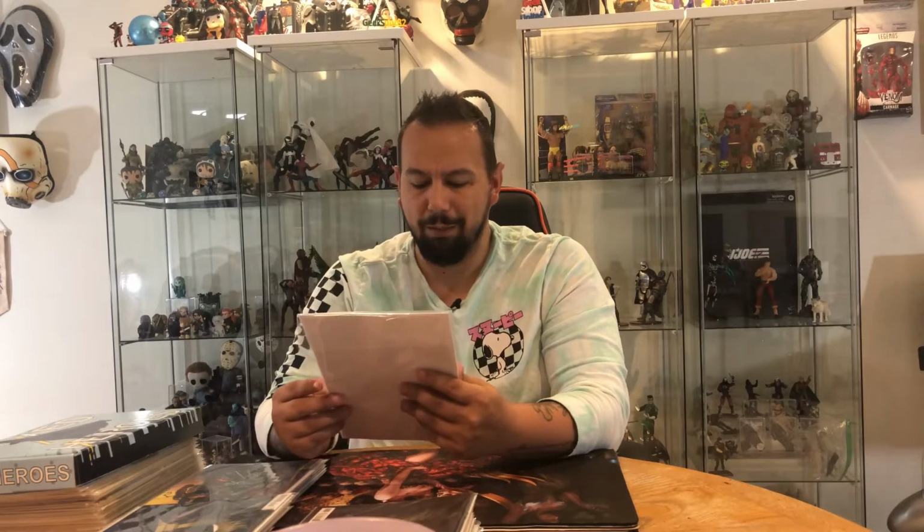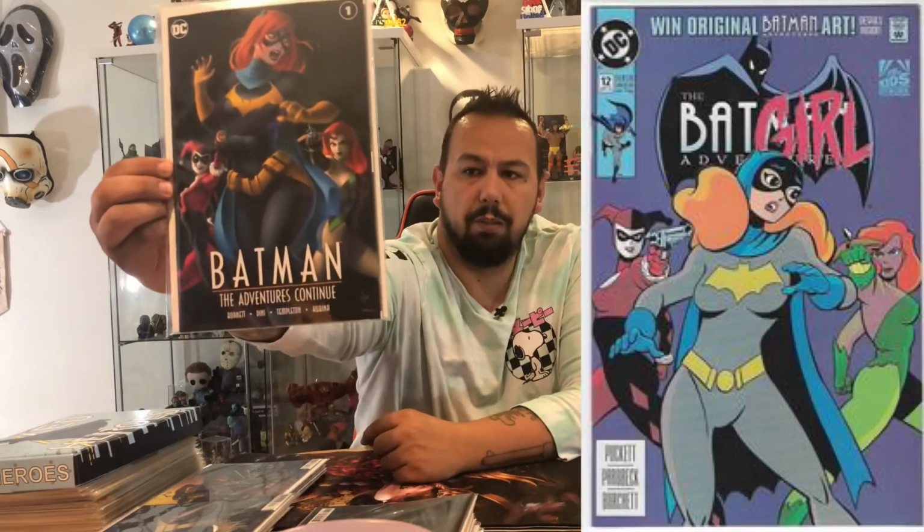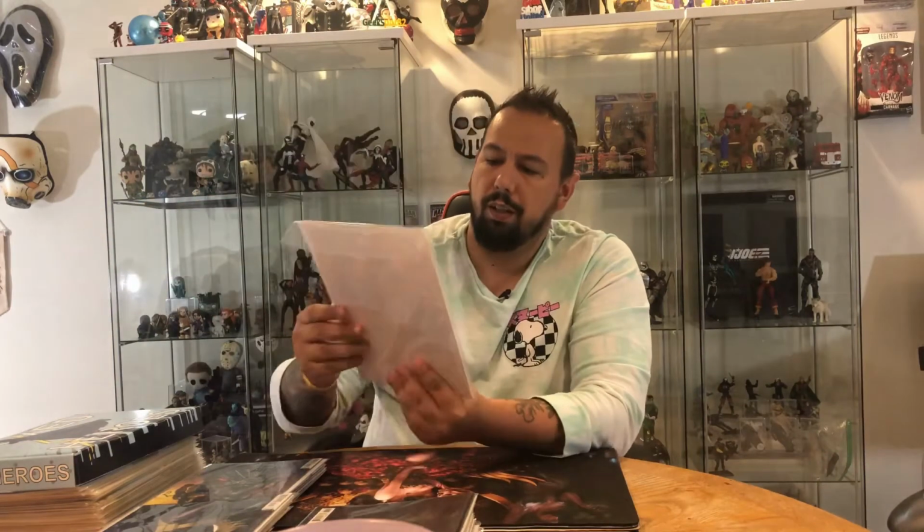The Batman The Adventure Continues number 1. This is the homage cover to the first appearance of Little Miss Harley Quinn. Gorgeous book.